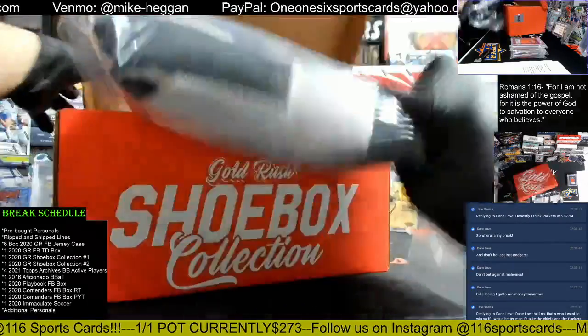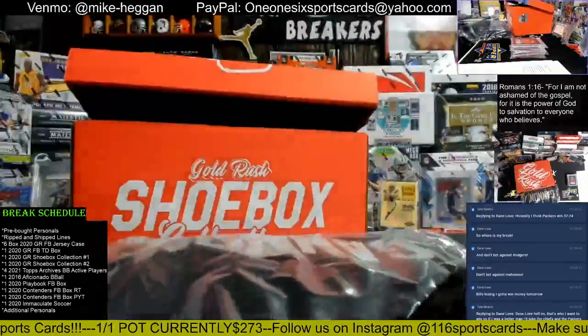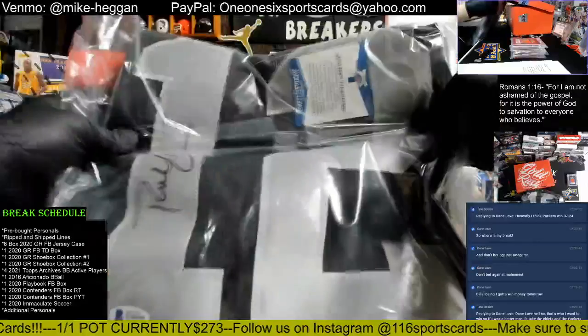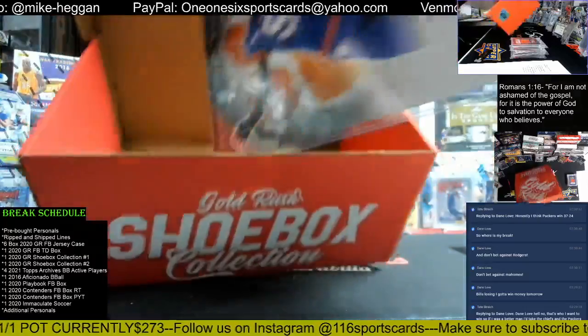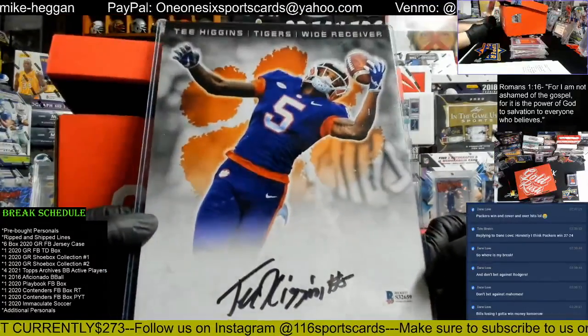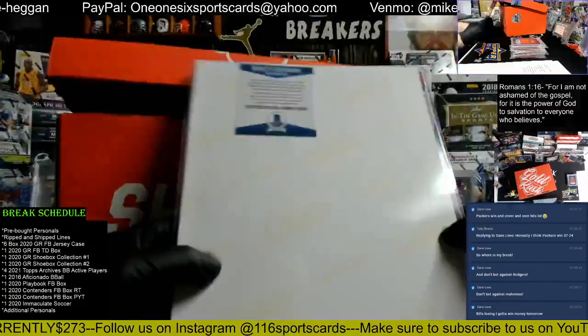We got a jersey. Rich Gannon, Beckett COA. And then our 8x10, I guess it would be, is T. Higgins, Tigers wide receiver. That is Beckett certified.